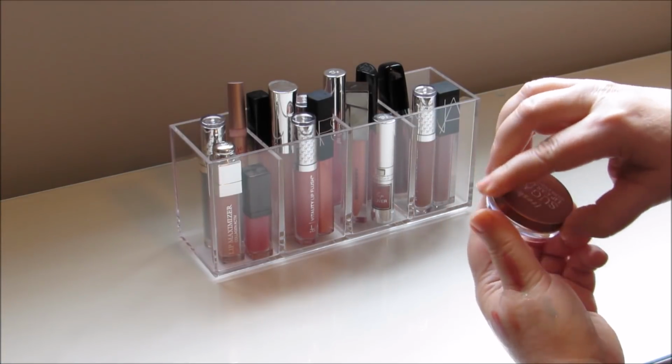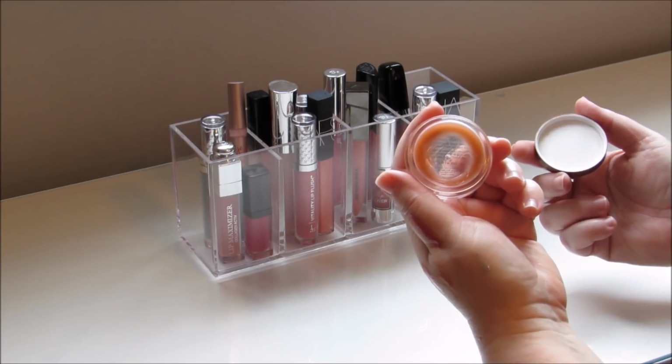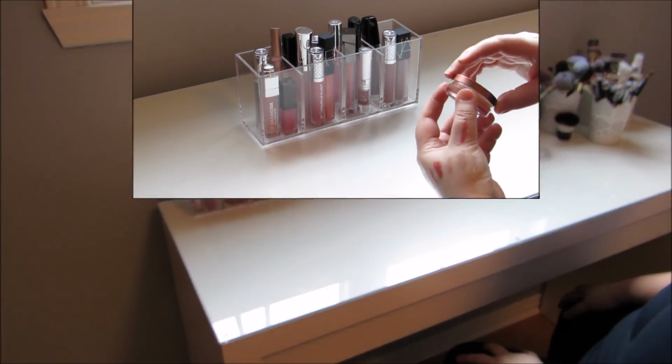I bought this one by Sugar. Everybody on YouTube raves about it. I think I'm the only person here that's not crazy about it. Once this is finished, I won't repurchase it.